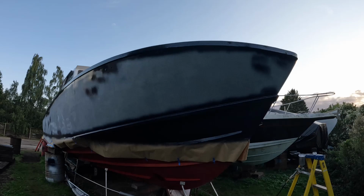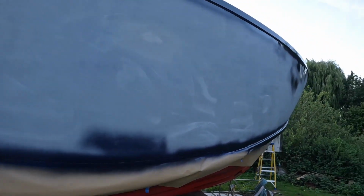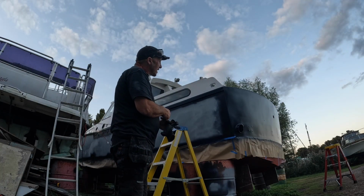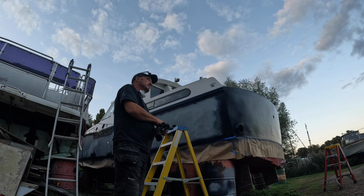We're going to lose the light now, but we've got one side just to seal up the edges to do. Once that's done, I think we'll have to knock it on the head for tonight. Yeah, that's not too bad. I'm quite pleased with that. Right, tomorrow's day 2.